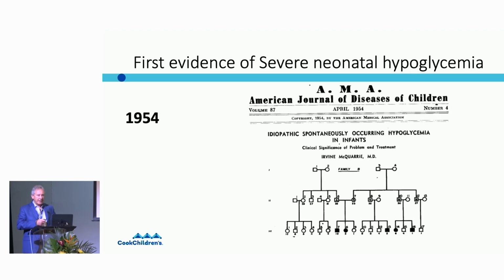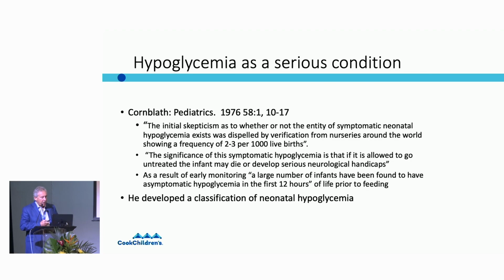Now, back in 1954, people first started to realize that neonatal hypoglycemia could be dangerous. Irving McQuarrie, who gave a speech in 1954, reported this family who had idiopathic spontaneous hypoglycemia in infants. He demonstrated these two siblings here and showed that their cousins had severe hypoglycemia. Many of these children died, and many of them were severely brain damaged. But it wasn't until 1976 that Marvin Kornblath reported that this skepticism about whether hypoglycemia could be harmful or not has really been shown, in fact, to be true.